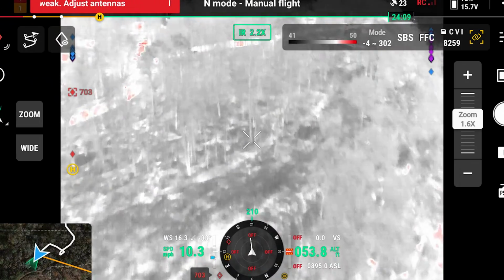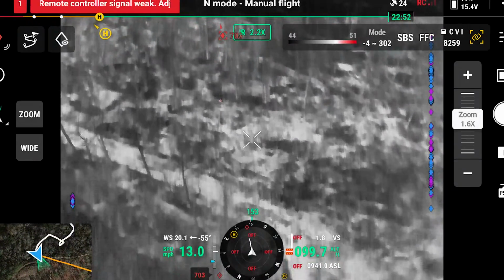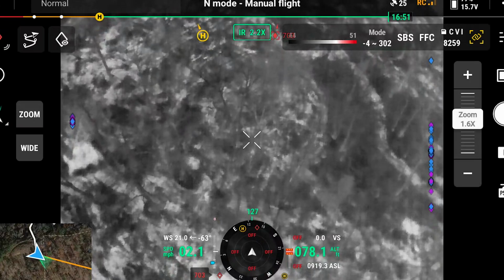Rocks. All right. Here's one. Here's something. No, he's a little small critter, I think. Yep. Not even gonna bother him.